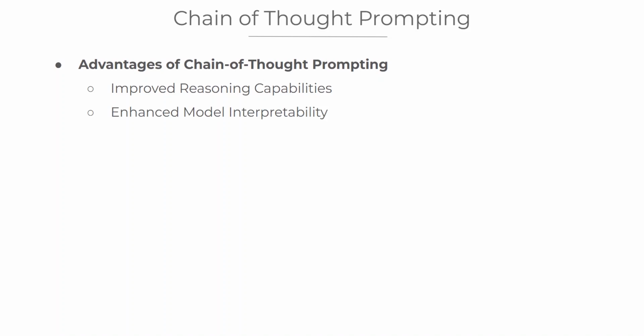It enhances model interpretability. A major challenge with AI models is their black box nature. We often do not know how they arrive at an answer. CoT makes AI decision-making more transparent. By revealing its step-by-step thought process, CoT allows users to assess, debug, and refine AI-generated responses.